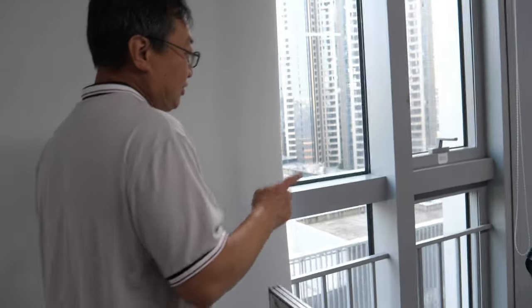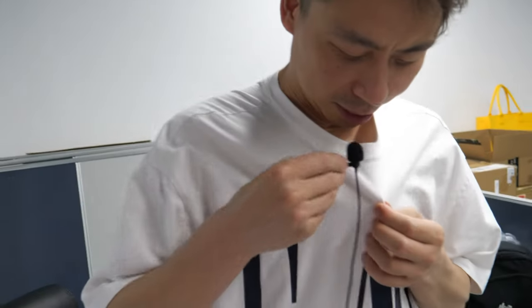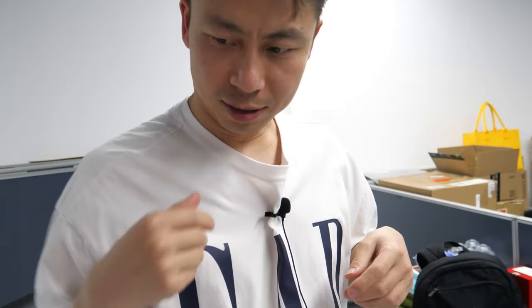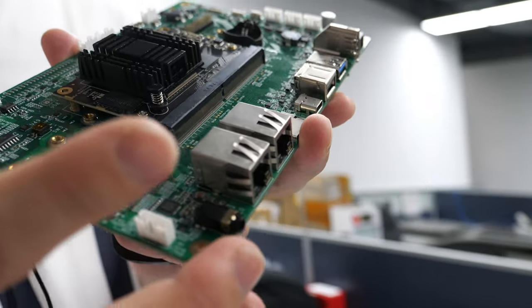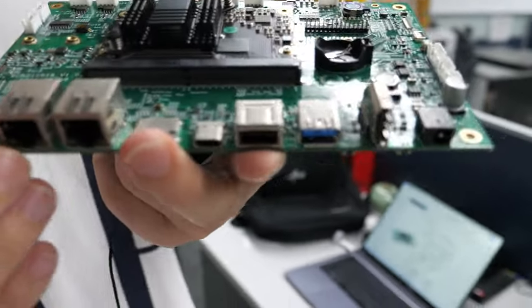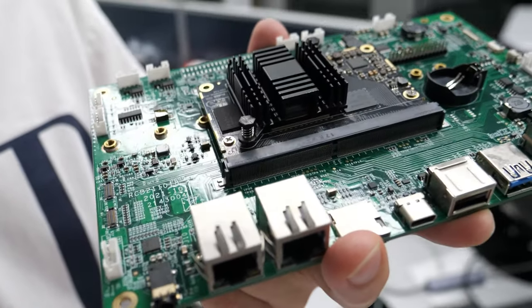Let me introduce Joe to you. Hi. He is the project manager team leader. On your t-shirt right here. Okay. What you do here, you can show. This is for Jetson Nano, NVIDIA Jetson Nano. Yeah, it's a carrier board. It has two NAT, yeah, two Ethernet.